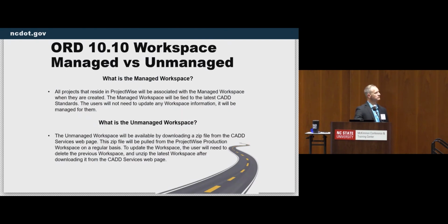So the next slide, we're going to talk about what is the managed versus the unmanaged workspace. When we talk about a managed workspace, what do we mean? Well, the managed workspace is just what it sounds like. When projects are accessed through ProjectWise, all North Carolina DOT standards are automatically applied to the DGN files. No workspace installation is necessary on the user's part. The way it works is the first time you open a file, it's going to download the latest version of the North Carolina DOT workspace to your local machine. And ProjectWise will do all the work of keeping those standards up to date as you move forward with your design.